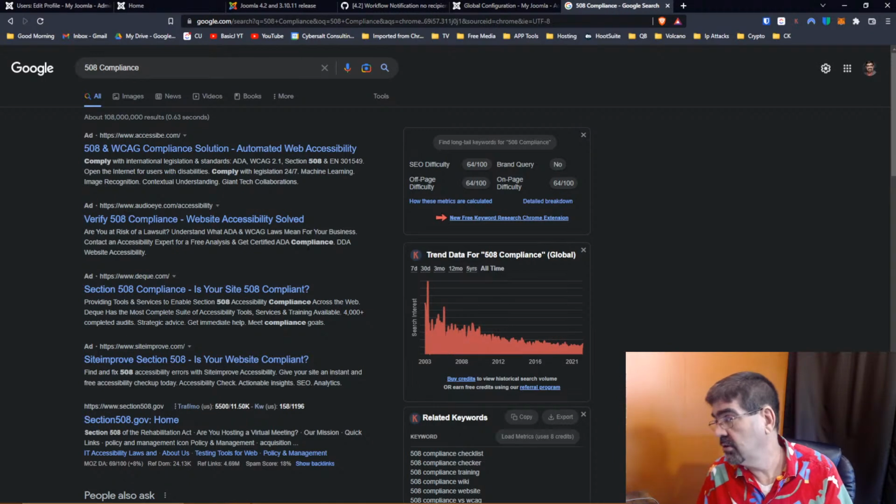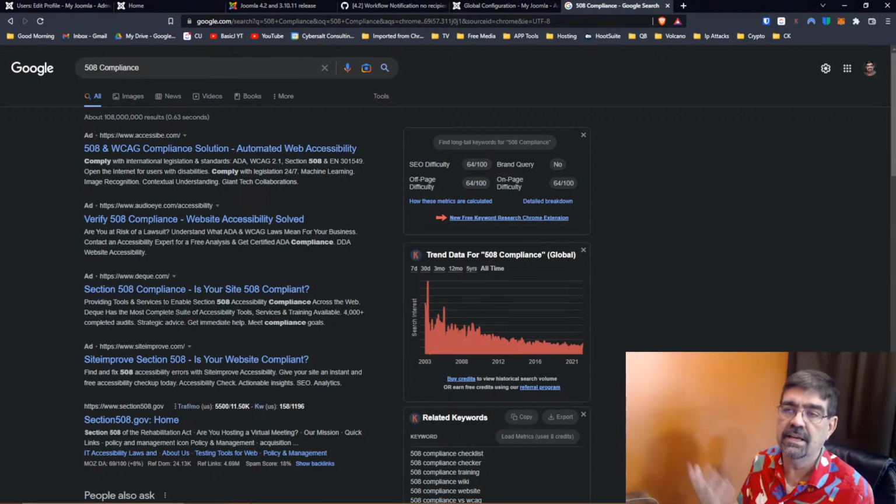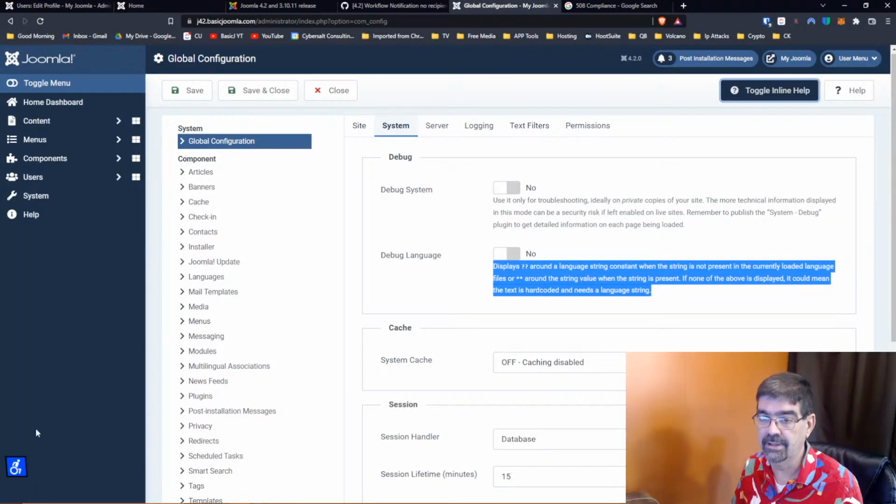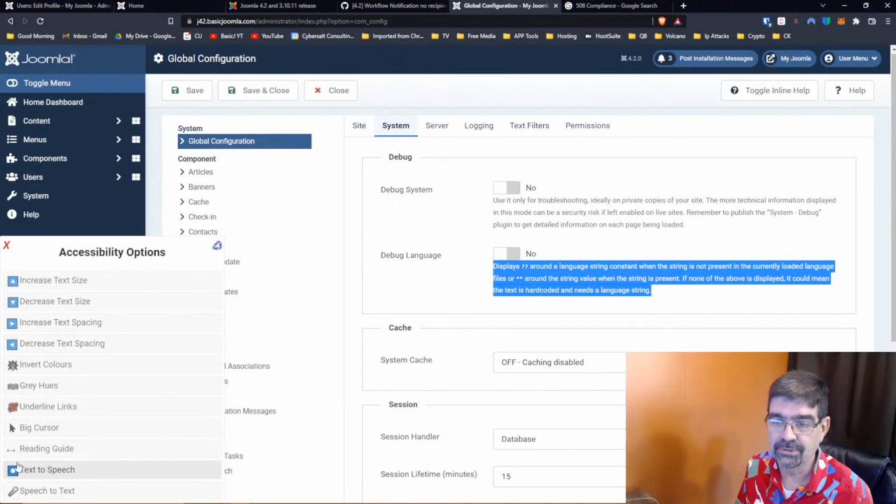So I would guess that it's not going to hurt to have that on there, but I don't know if there's any requirement in the law that you have to have a tool where people can use things. But I mean, think about it. That's a pretty cool tool. That's pretty nice. Big cursor.